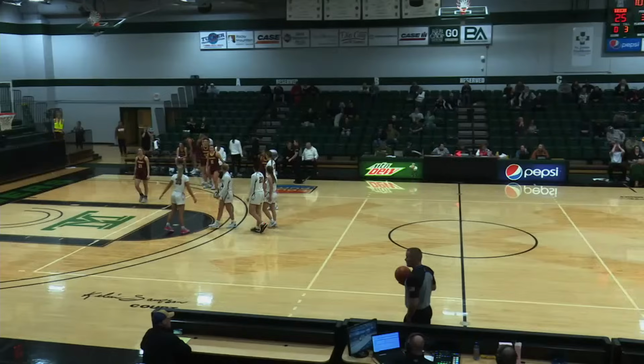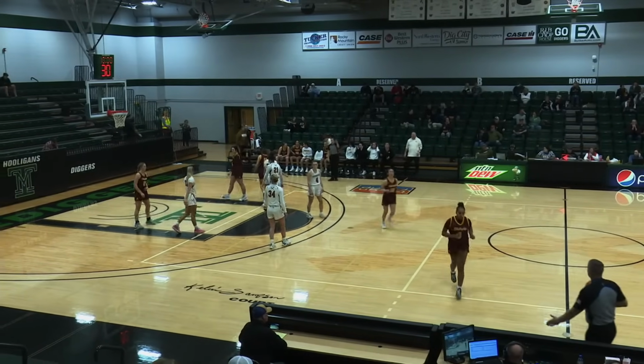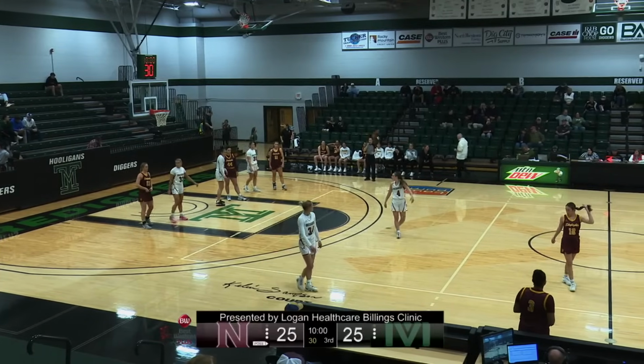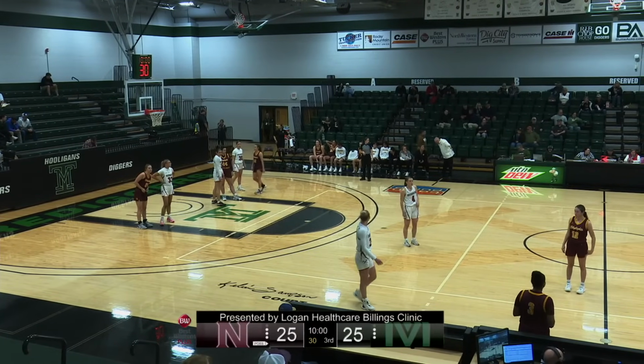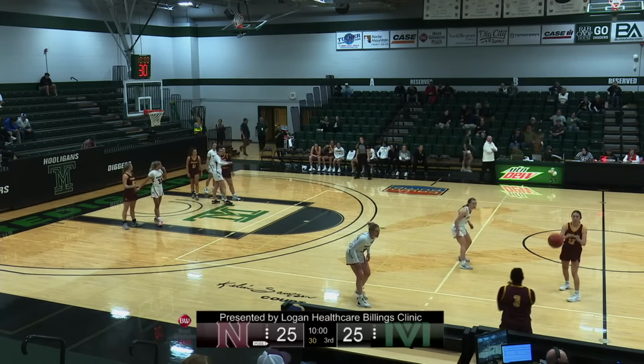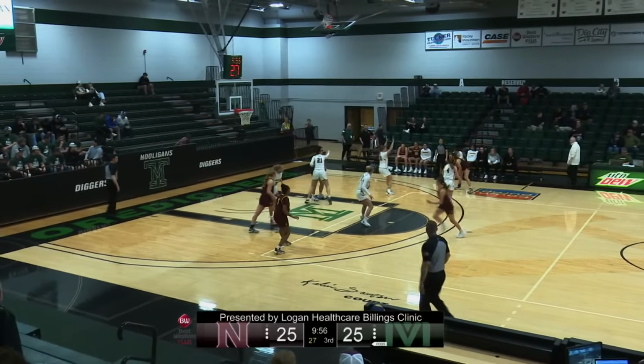25-16 rebounding advantage for Montana Tech. So Northern has 16 total rebounds. Montana Tech has 8 offensive rebounds, and that has turned into only 5 second chance points in that first half. But again, dominating the glass, but you certainly don't see it on the scoreboard. Those offensive boards should turn into an 80% scoring ratio.